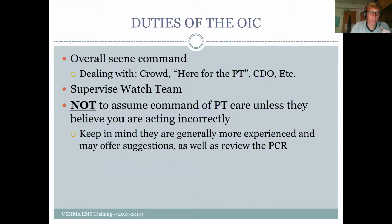Duties of the OIC. The OIC will be manned by myself, the other EMS watchstanders, and some first classmen that will help us fill the role of OIC, which is the overall scene commander.